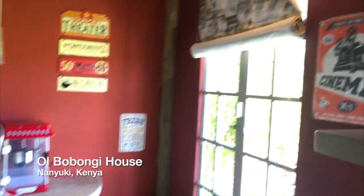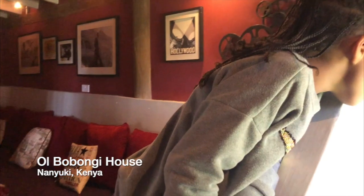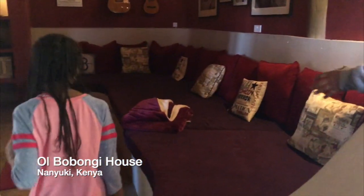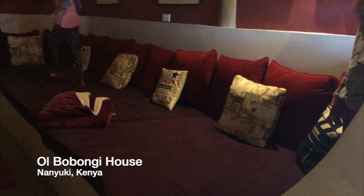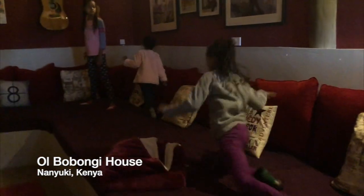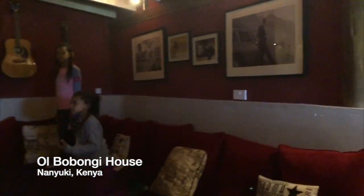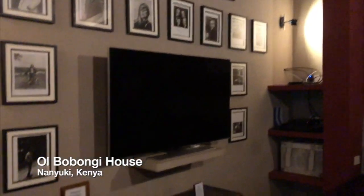There's a popcorn machine, a fake one that's not supposed to be used. Wow, look at this big couch. It's like a huge couch slash bed almost, huh? And here is the biggest TV in the whole house. Because there are very few windows in here, it can get very dark so that you can watch movies, huh?